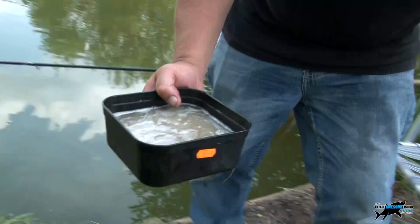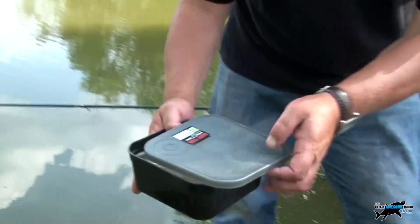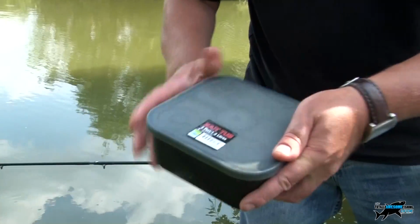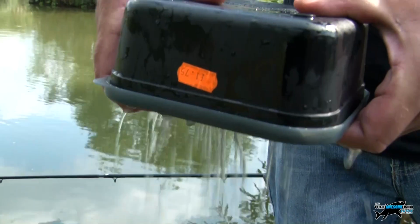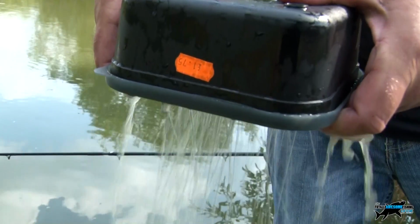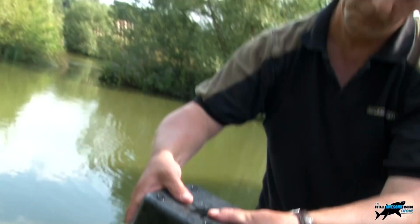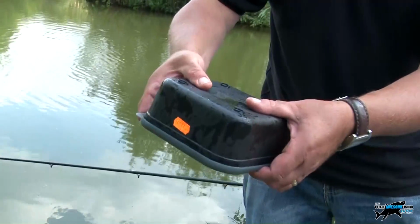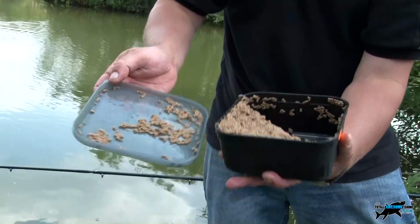And after a couple of minutes, all you do is replace the lid on the bait box and turn it upside down. All the air rolls out. It's obviously intended for maggots, but that's it. After a couple of minutes, once all the water's drained out, you'll have perfect pellets for your pellet feeder, and they'll all nicely stick together.